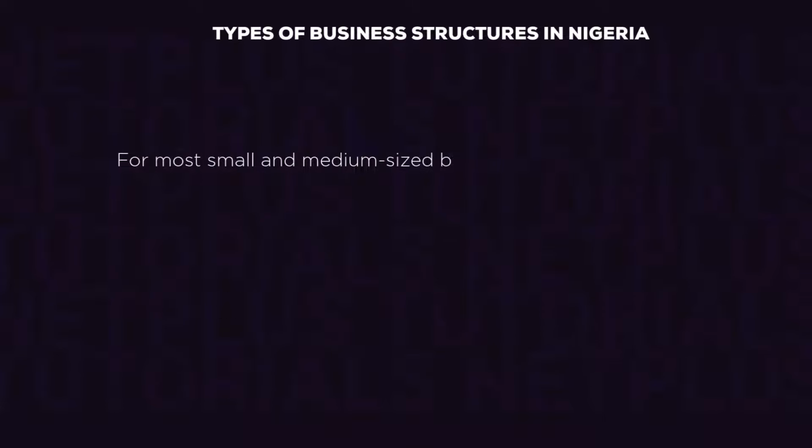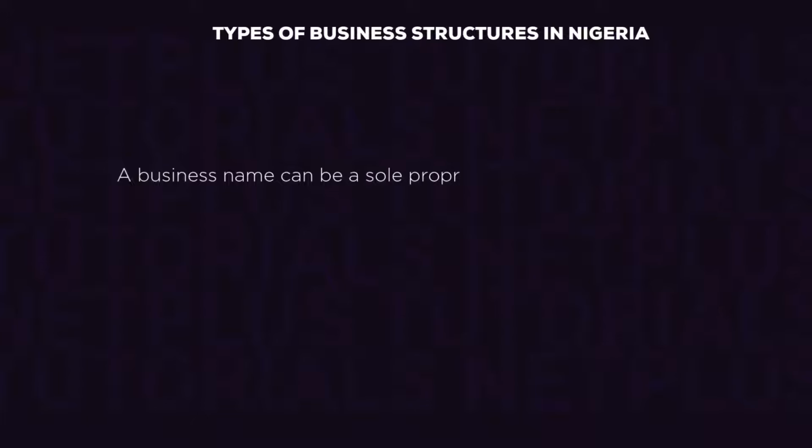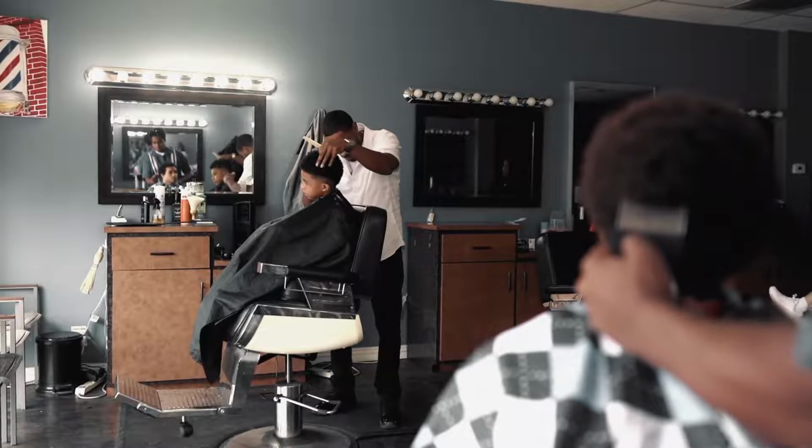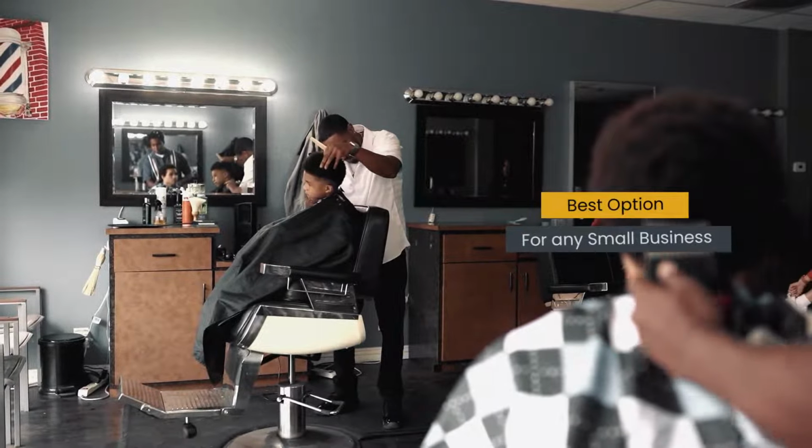For most small and medium-sized businesses, all you need is a business name. A business name can be a sole proprietorship or partnership. It is mostly a one-man business where liabilities and assets are owned by the proprietor or owner. This form of business registration is open to only Nigerians, and in most situations, this is the one you want to go for. If you have a partner with no risk of liability, you can still select this option.